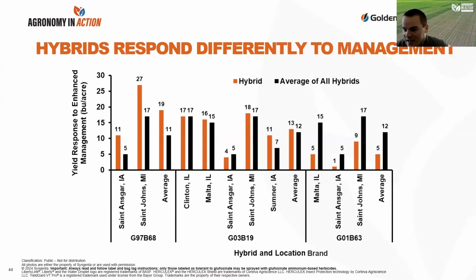In comparison, that last hybrid there, G01B63. It was at 3 locations, and at all 3 locations, that hybrid consistently responded less than all the other hybrids in those trials. So that doesn't mean that hybrid doesn't respond. It just typically responds less than other hybrids.